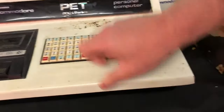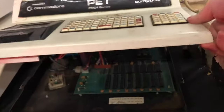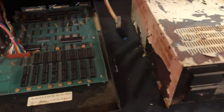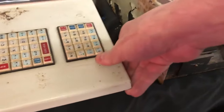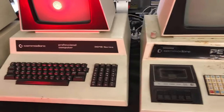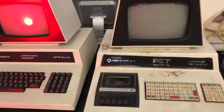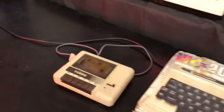The built-in tape drive. That thing that opens like a hinge. Just opens up like that. And that's essentially a KIM-1 board in there, slightly augmented KIM-1 board. Down like that. There's another PET. A PET 3016, yeah. AU32. Turbo here.